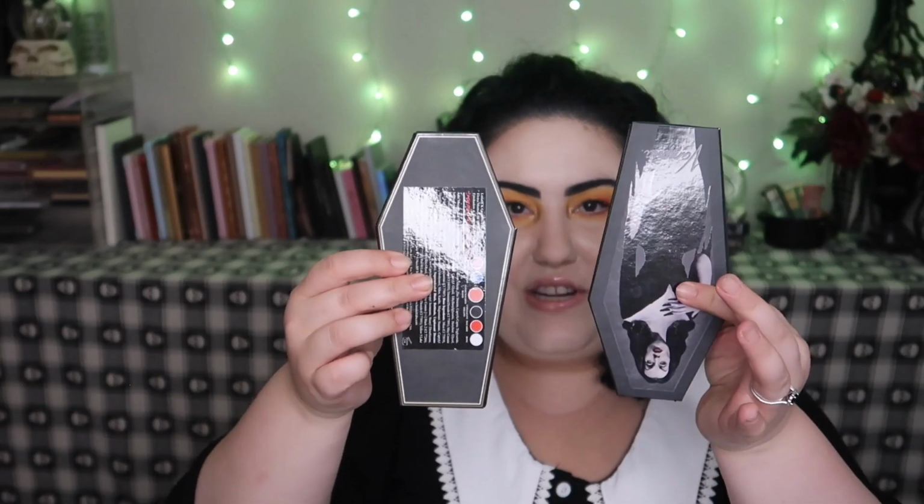But then also we have the Elvira palette, which also has pop-ups in this palette, and the mirror is a dagger. I love it. So here, how to hold this up? I'll do it upside down. So here you've got your classics, your black, your white, your red. I love this pop of blue. And then of course you got that beautiful mauve color. Again, I can't get over these, and I just love the packaging. They're coffin shaped. I just can't wait.